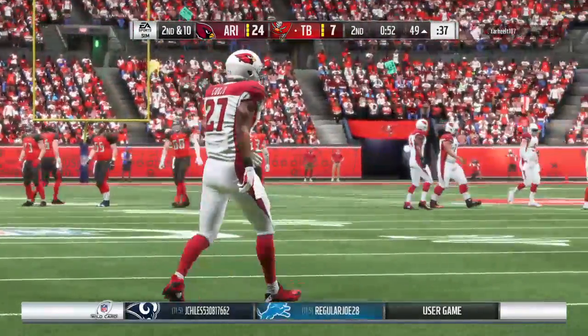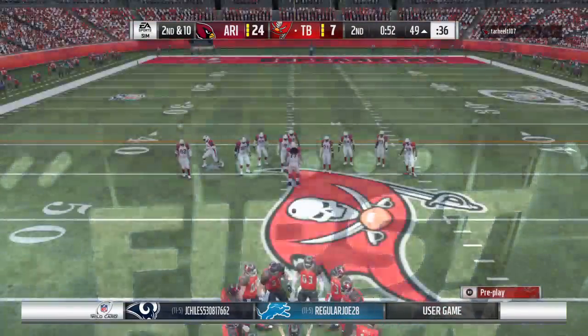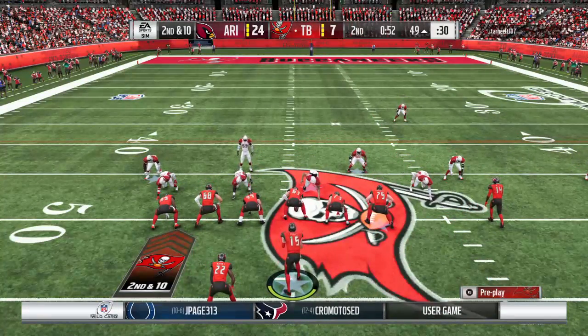Fans do love the long ball, don't they? And he already found his guy once. Tried to give him another chance there, didn't he? Yeah, he did. Couldn't connect, but as you alluded to, he does have that touchdown from earlier, trying to keep him in the rhythm. Here we go now.